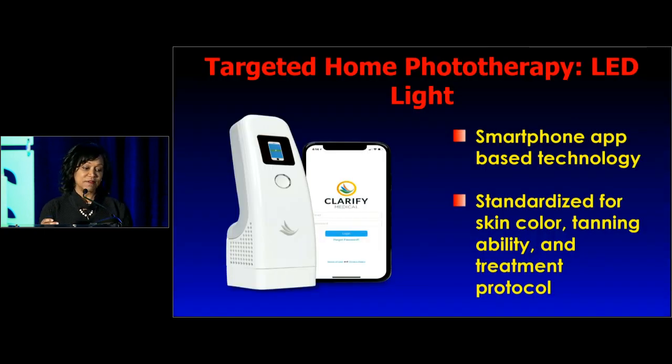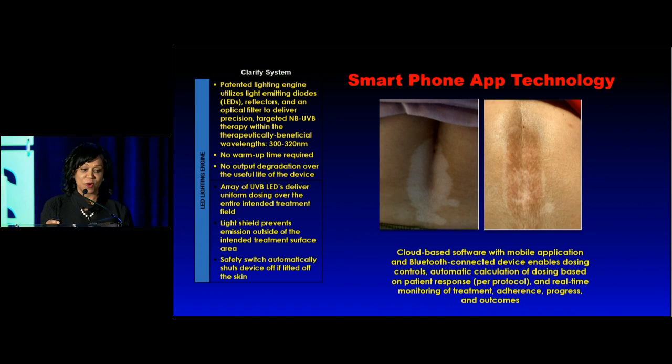This is the new Clarify system. This is a targeted home phototherapy LED light. So this is a new unit containing LED bulbs in contrast to the older TL01 bulbs. It runs on a smartphone app. It's standardized for skin color, tanning, the protocol is set, and the interesting benefit is you partner with a caregiver from the Clarify group, and once you prescribe this unit, you're sort of taken out of the loop because they really do all of the heavy lifting for you. This is a before and after at about 3 months, and one other key point to emphasize is, in contrast to the traditional TL01 bulbs, these LED lights last a very long time.